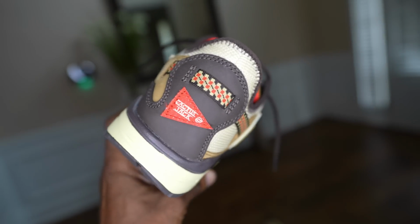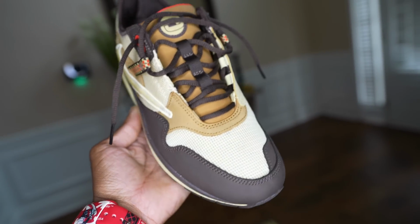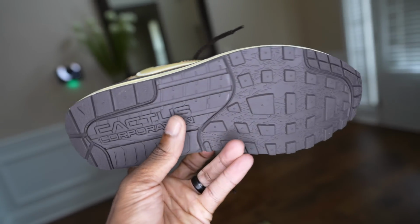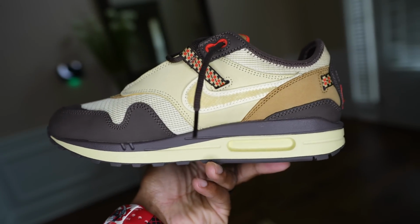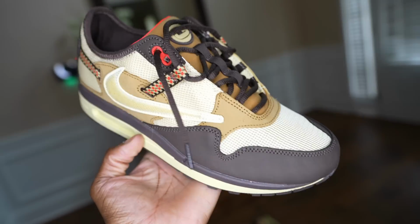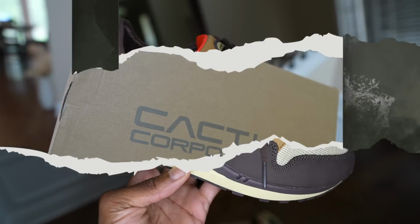And speaking of resale, the prices of these have dropped tremendously. From what they were going for around the time that I got these, they're like $1,000 under that. So patience is key always in the sneaker game. You gotta remember that. I need to teach myself that lesson a little bit more, but patience is key in the sneaker game.